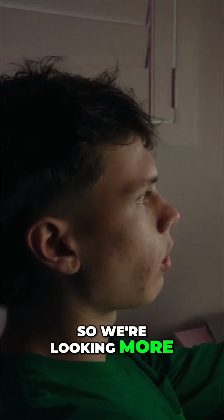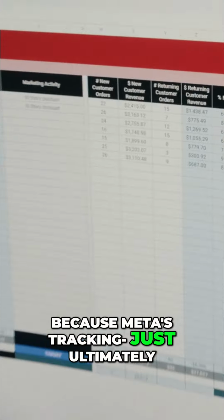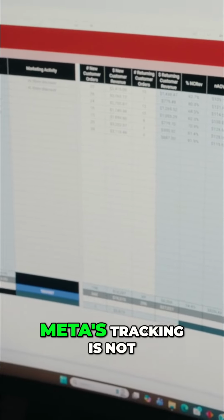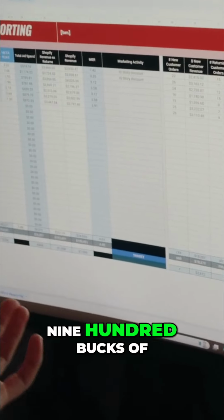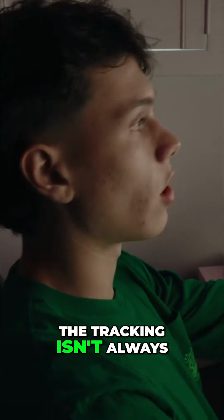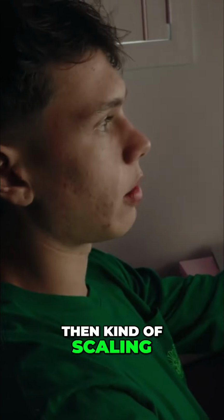So we're looking more at this metric than at Meta's ROAS, because Meta's tracking, and this is general advice for anyone who's a freelance brand scaler, is not always the best, especially as you start to scale and start putting 500, 700, 800, 900, 1,000 bucks of spend into a campaign per day. The tracking isn't always all that accurate. So we're basing this off of profit and then scaling based off of that profit.